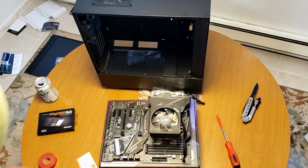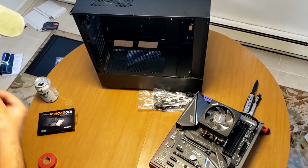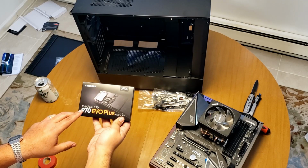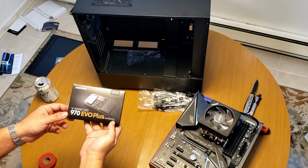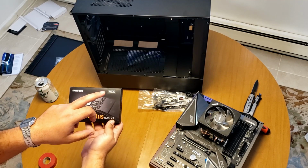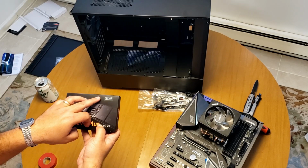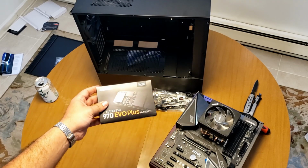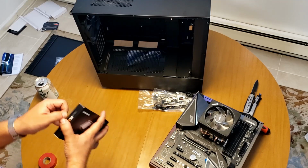Alright, so let's move the motherboard over yet again and unbox this thing. That's what it is, an NVMe M.2 drive. This is the 970 Evo Plus Samsung, the 500 gigabyte. I would have gotten the 1 terabyte one, but they just didn't have it. I got all this stuff from Best Buy, by the way. Let's go ahead and unbox this guy.